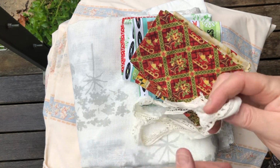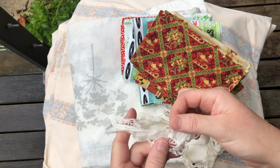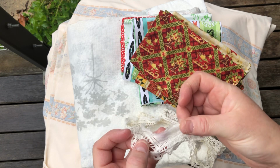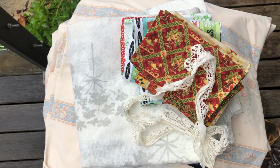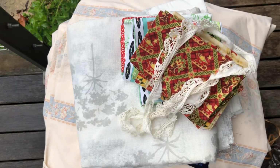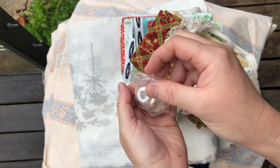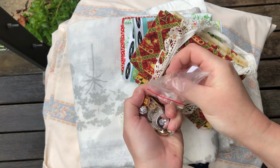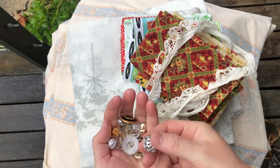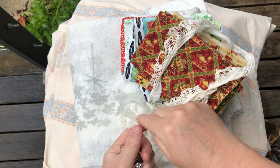Then just a little random bit of what does appear to be off some sort of vintage piece. It's still got the linen attached and just very fine little crochet work. Would have probably been around a hem or something, or maybe a doily that maybe the doily was destroyed. And then a little bag of mixed buttons, but I could tell they contained glass buttons, which I just adore, glass and metal buttons. So some beautiful metal buttons here.